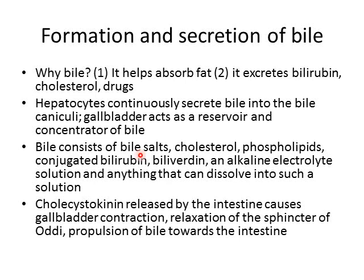Okay, so bile consists of bile salts, cholesterol, phospholipids, which are lipid molecules that have some extra phosphate added onto them, conjugated bilirubin, biliverdin, a bilirubin-type molecule, and an alkaline electrolyte solution. It can also contain anything that can dissolve into an alkaline solution. So hypothetically, any acidic drug will dissolve in alkaline solution, and aspirin is likely acidic, so hypothetically aspirin should dissolve into this electrolyte solution and be excreted in the bile.